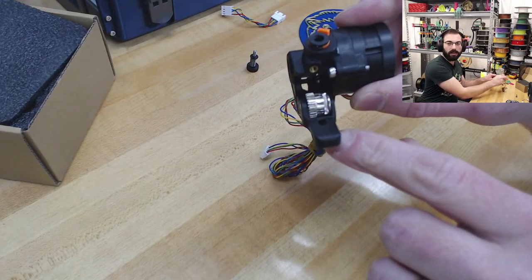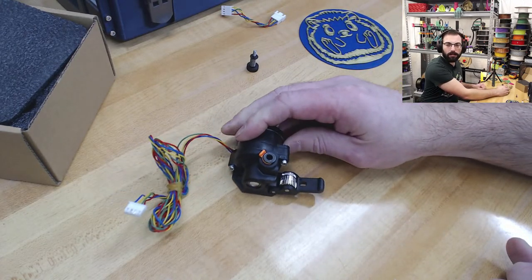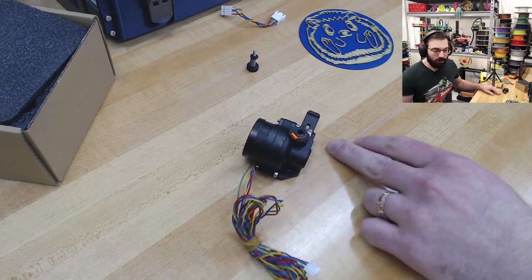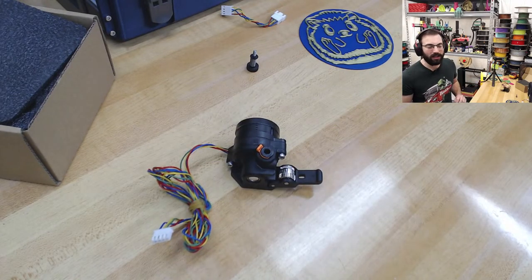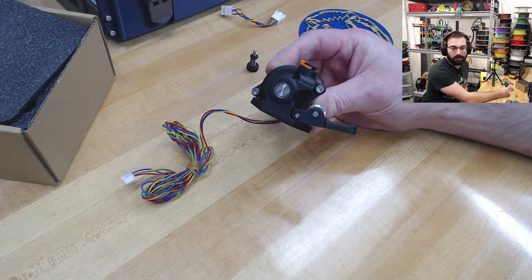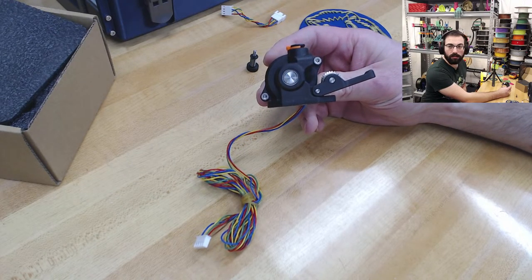Not this one, but both of these, the dual gears. But yeah, I was very surprised. I never really heard a lot about it. It uses a planetary gear reduction system. I'm not going to take it apart because I want this to be in good working condition, but it uses a planetary gear that theoretically is just very clean. It should be pretty clean at printing, and it is. I've had a good experience.